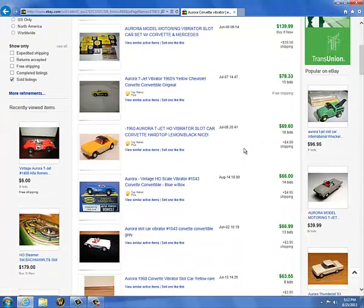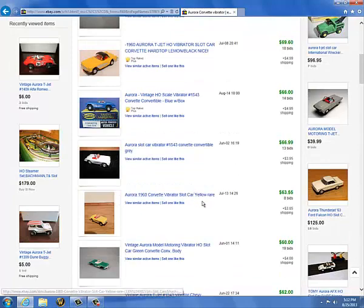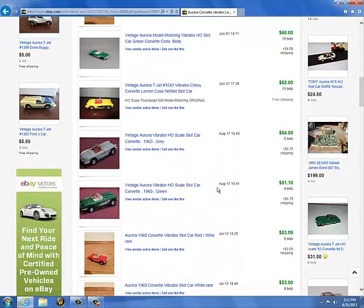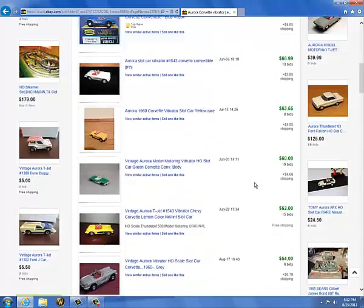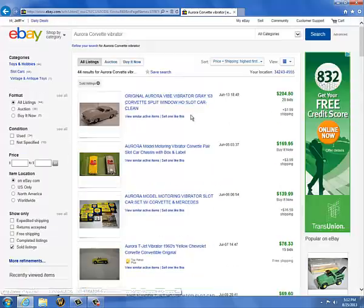What do we got? $78. Oh, that's a nice one. I like the yellow one. More common colors. There's a green one. I think I have a green hardtop there. So what are we looking at? 50 plus bucks for a Corvette. Okay, let's see what else we got.